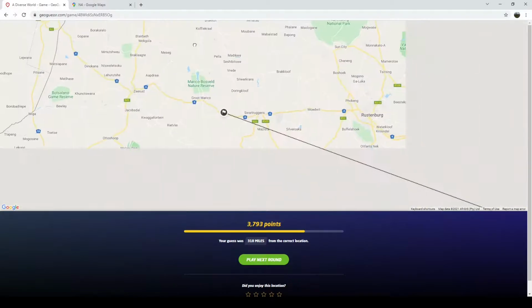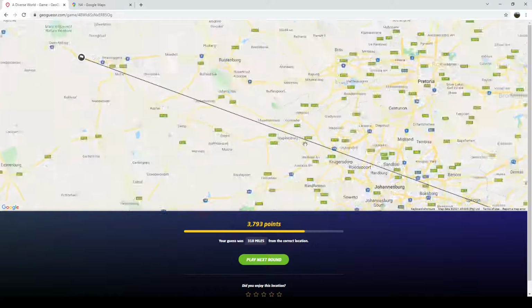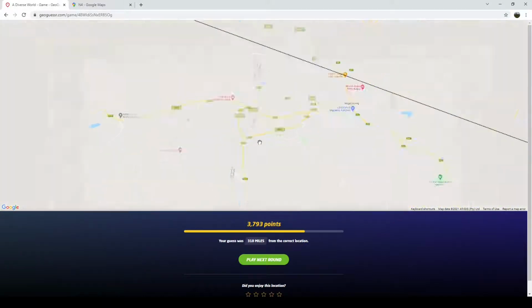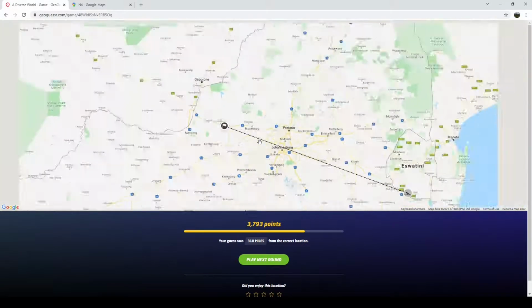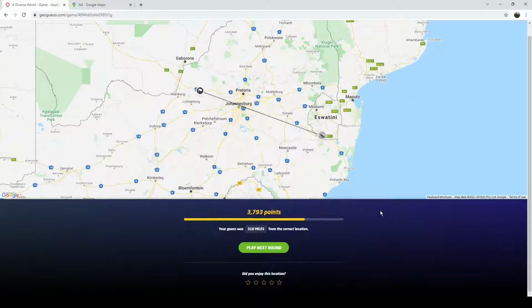Let me find out what the province is. Pretty sure that might be Northwest. Let me just find out. Yeah, it's in the Northwest Province. Okay. But yeah, we've got 3.793k.